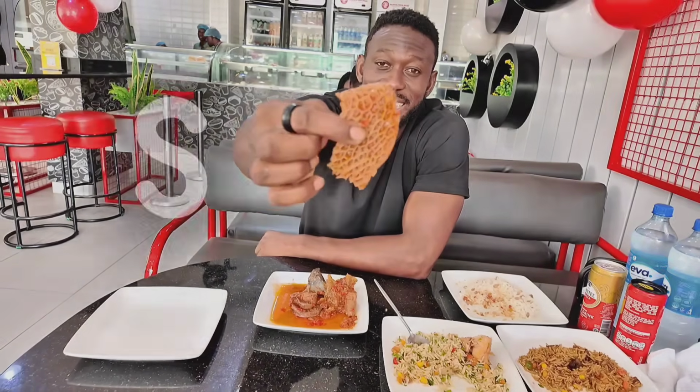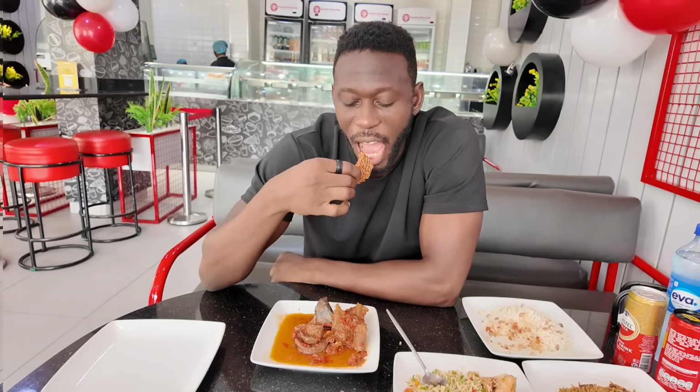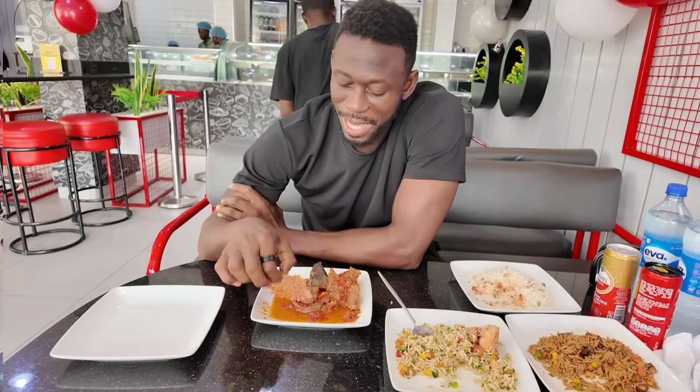So this is called shaki. I forget what they call it. I think some other countries call it honeycomb. Tripe. I think it's called tripe. Some Mexican food, one of the Mexican foods that I like is called menudo. They have this menudo soup that has this tripe in it, but this is fantastic. Oh, that's so well cooked. Again, it has a very, very unique flavor. I absolutely love it. When I'm getting assorted, shaki must be inside.